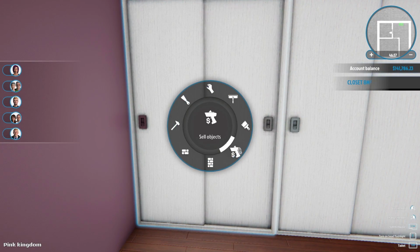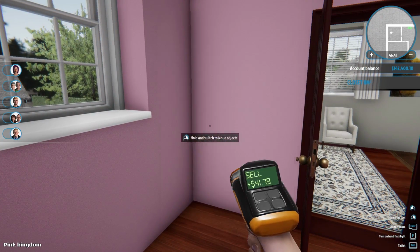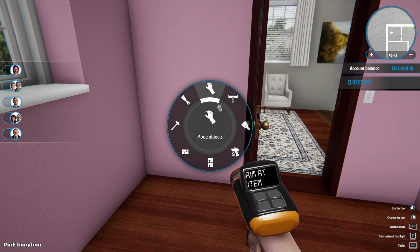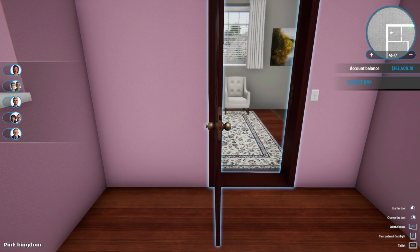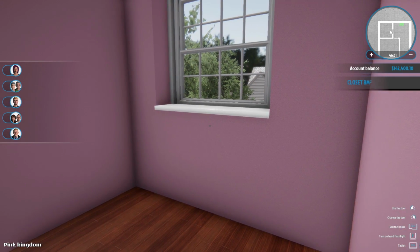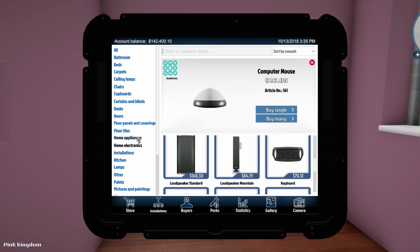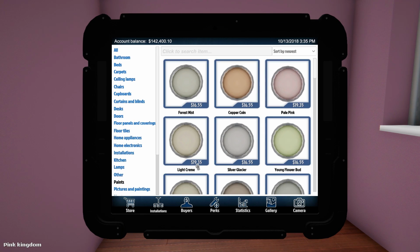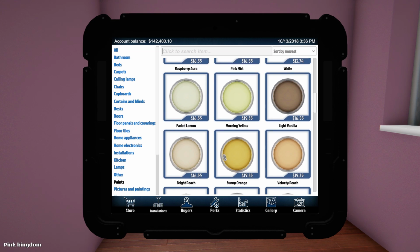I'll start in the smaller of the two. This room here was made into a closet, but I think it would be nice as a little child's room. So I'm gonna close this door. If I can get it to close, come on, why are you not closing? There we go. And I'm going to paint it, but I'm not gonna leave it pink. So let's see, paints. I wanna do something that could be either for a boy or a girl.